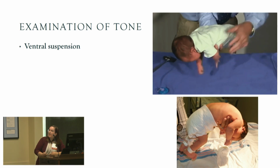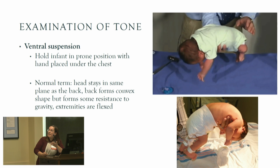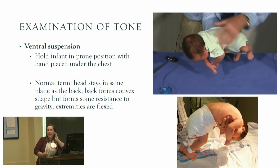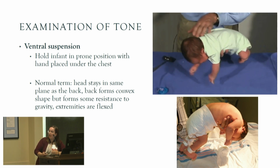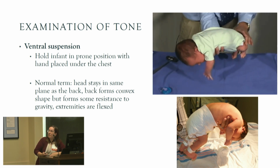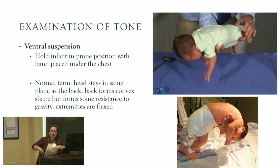And then when you take the baby and hold it under the chest, he should be able to keep his head in the same plane as his body. The back can kind of curve, but it shouldn't form this complete U shape like it is in the bottom. So this baby's just flopping right over your hand. He should keep his hips and knees flexed, whereas the baby on the bottom is just kind of letting them dangle.